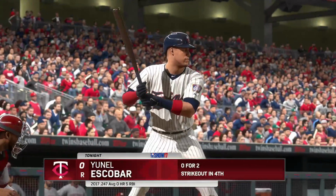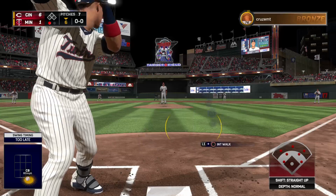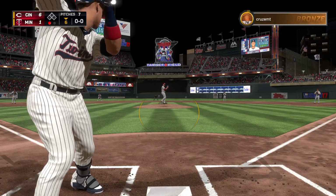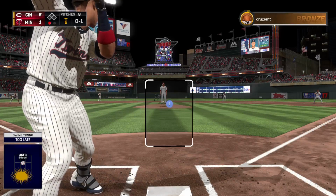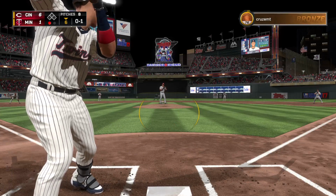Third baseman number 00. Stepping in and ready for another shot, Yunel Escobar. 3rd trip to the plate for him here tonight. 0 for 2 at this point. And he swings through a fastball and doesn't catch up with it. It's 0-1.